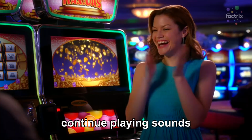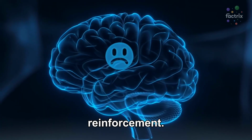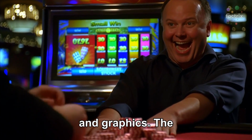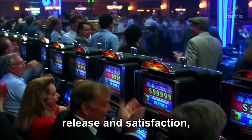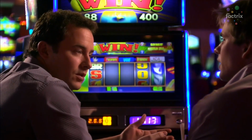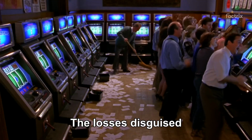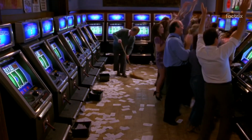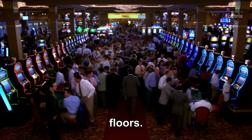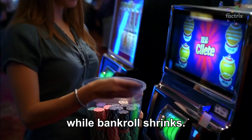25. Slot machines continue playing sounds and animations for wins that are actually less than the original bet, creating false positive reinforcement. A $1 bet returning 50 cents triggers celebration sounds and graphics. The loss disguised as a win creates dopamine release and satisfaction, despite losing money. Players emotionally register these losses as wins due to machine feedback. The psychological manipulation convinces players they're winning more than they actually are. The losses disguised as wins are a primary method for maintaining play, despite negative returns. Players celebrating wins that are actually losses is a common sight on casino floors. The sound and light show for small returns creates a perception of success, while the bankroll shrinks.